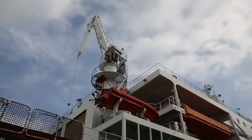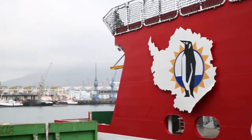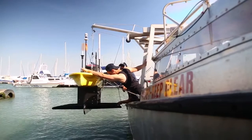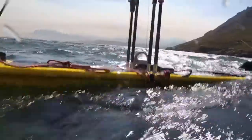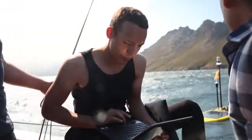We can do so much experimental work. We can assess biases in survey estimates. We can get out there more often and know what's going on between surveys. It might free up the research vessel to do other more important things that currently aren't being done there. All in all, having one or even more gliders will definitely contribute to our understanding of how the system works.